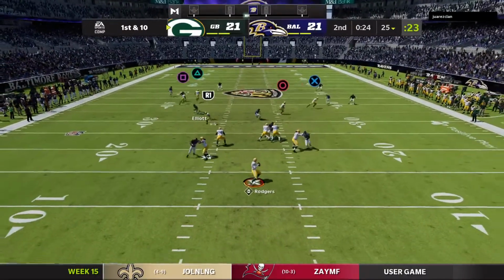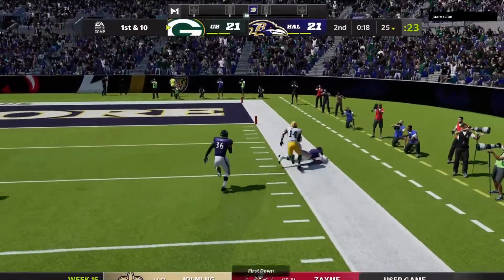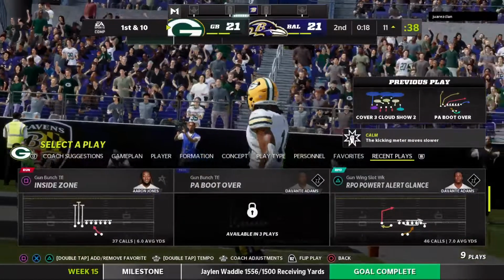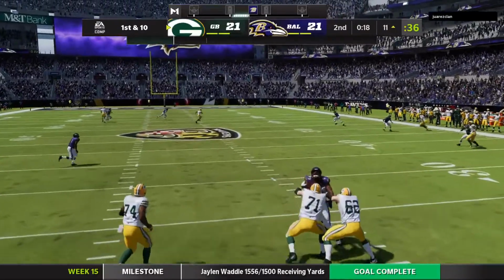Throwing on first down is Rodgers. He'll rifle this one deep right side. And that's caught inside the 35. And down to the 11. A big play there just before halftime. Pretty good timing. He waited just enough for that post play to develop and laid it right in there.